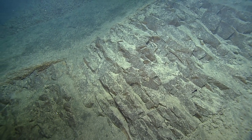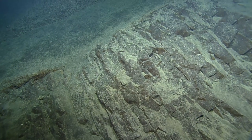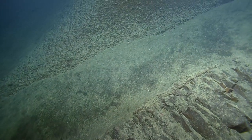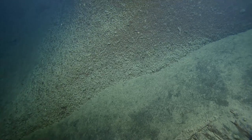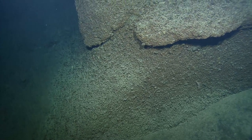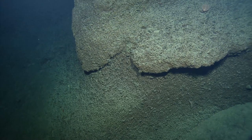Well, looks like maybe there's a little bit more sediment here. Perhaps that could be interfering a bit with some of the things trying to live on the bottom. Looks like perhaps another slide feature here.